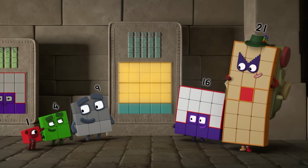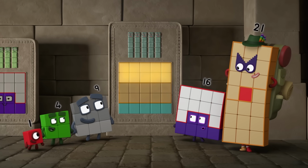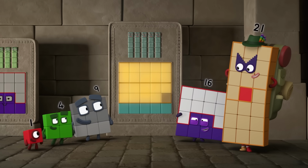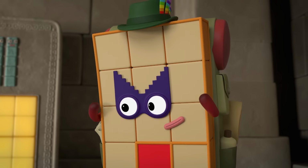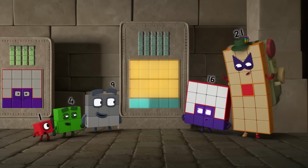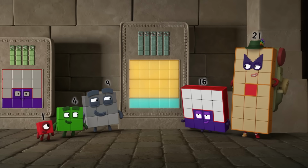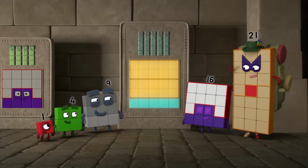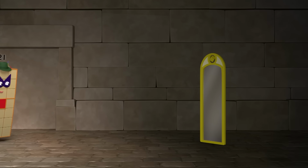With five tiles in each row. That makes 1, 2, 3, 4, 5, 6, 7, 8, 9, 10, 11, 12, 13, 14, 15, 16, 17, 18, 19, 20, 21. Keep going, brave explorers. You can do this. 22, 23, 24, 25. So, we think that 25 is a square number. Let's find out if we're right. We'll need a magic mirror. Oh, there's one.